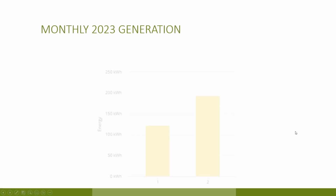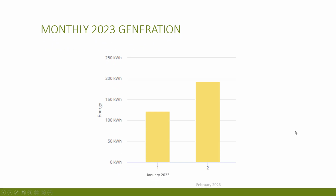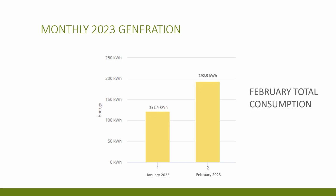For the month of February, my solar panels generated a grand total of 192.9 kilowatt hours, a much improved 59% on January's figure of 121.4 kilowatt hours. My consumption for this month was also really low, coming to a total of 164 kilowatt hours. No idea why it was slightly low this month, but I'm not complaining. Already in February, we have more solar generation than we're actually using, which is great.